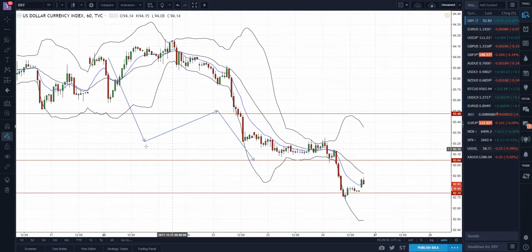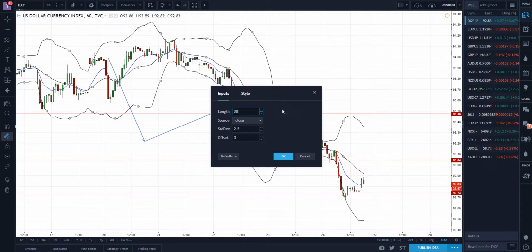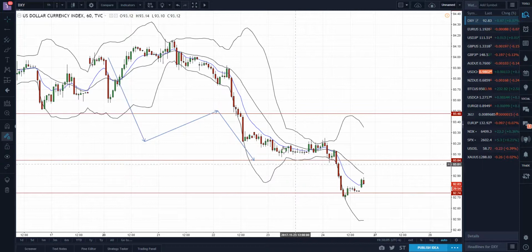You can see we broke 93. That was a level back on the lower time frame, in the pullback leg that I just showed you, and we've broken that. And we rode this bottom band all the way down. Let me make sure. Okay. And we rode that bottom band all the way down. The lower band, what did this signify?